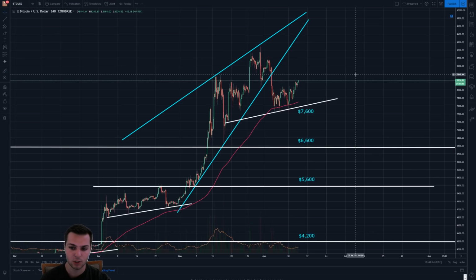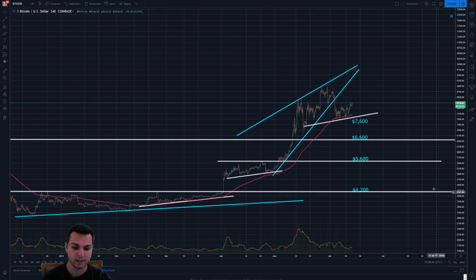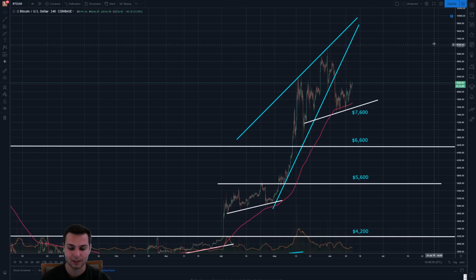I mean, it's hard to say that it's been doing this for all these months and all of a sudden it's bearish up here. I don't think I can say that until at least it shows rejection of the 200 EMA, which it's very far from right now.